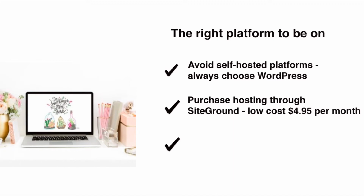So my personal recommendation is SiteGround for hosting. I always refer my clients there. It's affordable. It's as low as $4.95 per month and a really reliable host. They also have a great site speed feature, which is pretty cool.